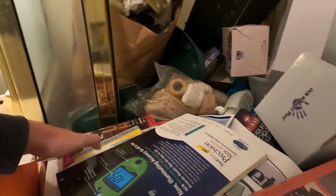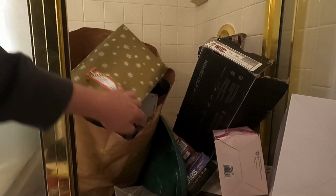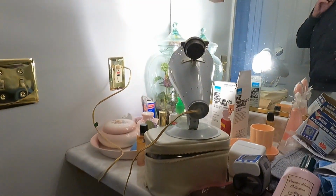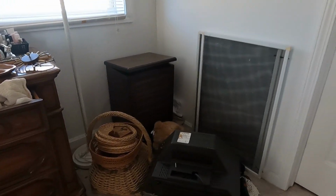Let's talk about the layout of this estate sale. This is just a small example of what the rest of the house looked like. There was stuff everywhere. I mean everywhere. There was no rhyme or reason as to why certain items were in certain rooms. Today is day 3 of the estate sale, so there are a lot of factors going into this.